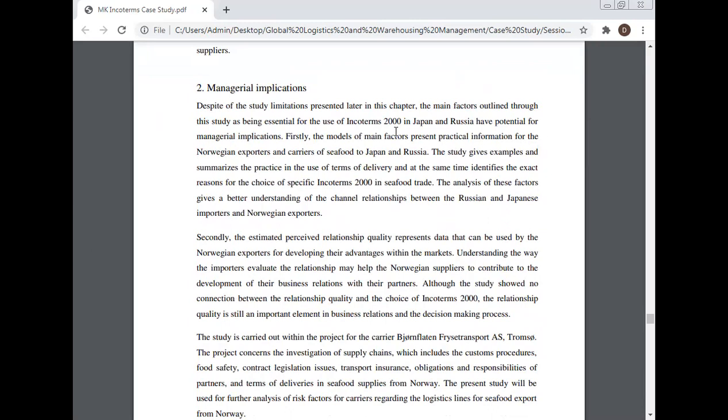The study gives an example and summarizes the practice in use and the terms of delivery, and at the same time identifies the exact reasons for the choice of specific Incoterms 2000 in the seafood trade. The analysis of these factors gives a better understanding of the channel relationship between the Russian and Japanese importers and Norwegian exporters.